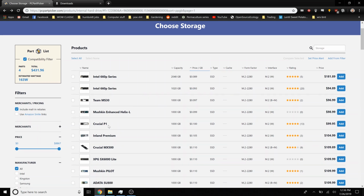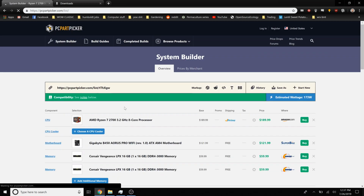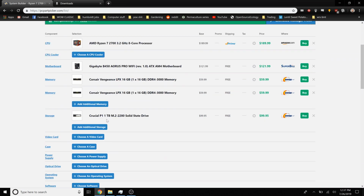So let's look at say this Crucial drive, $100. Boom. It's a good, reliable manufacturer, made in America, right? So if you're American, you can buy from an American company.